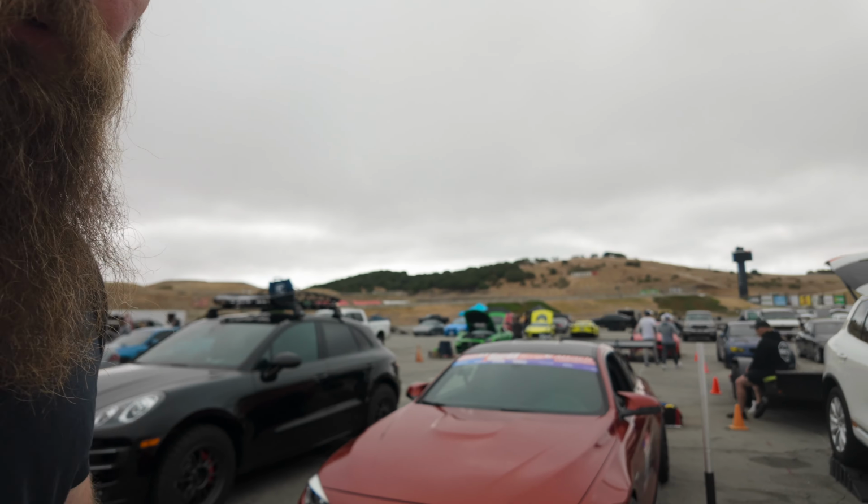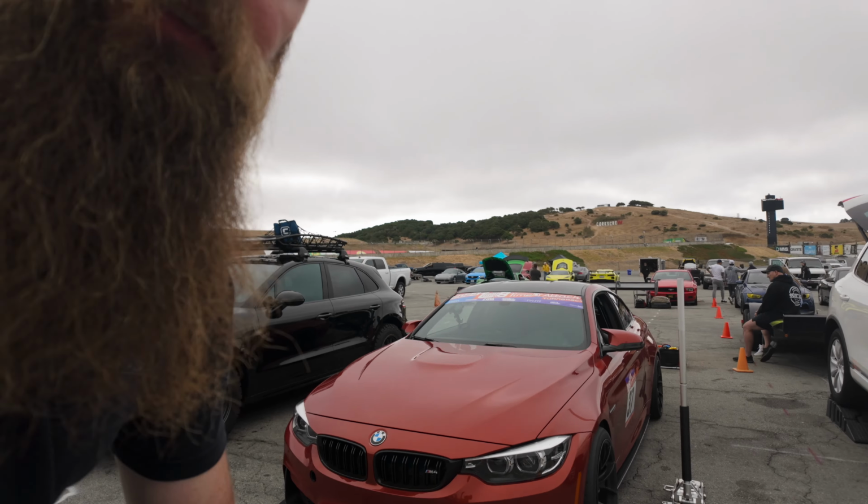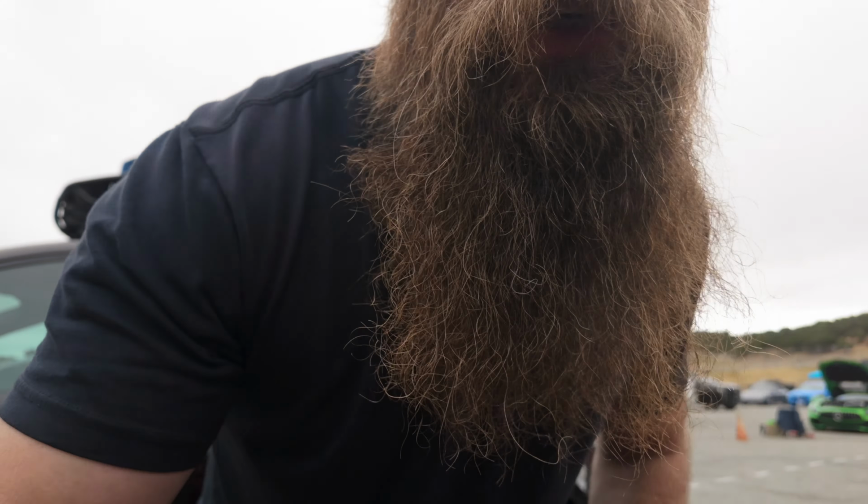Quick little update, did the first session in the M4. It went really well. This thing is super low, and it still has the splitter attached. So that was what I was most worried about. I ran like a 137.6 or something like that. Anyways, should be quicker next session. So we'll show that footage next time. Overall, very happy with the car. It felt really good. And I forgot, this track is not bad on tires.